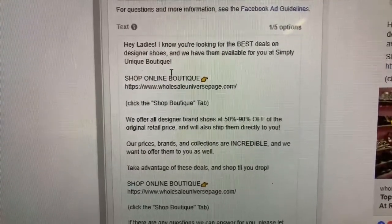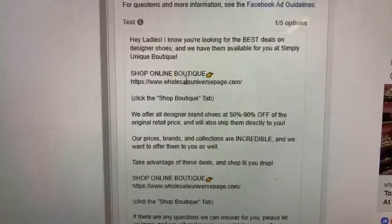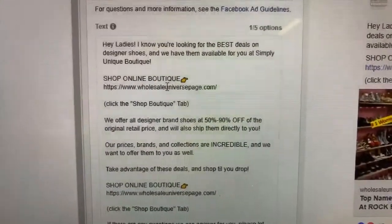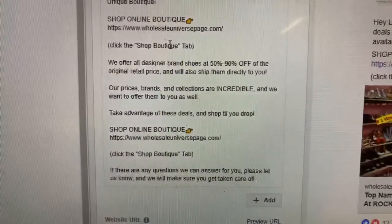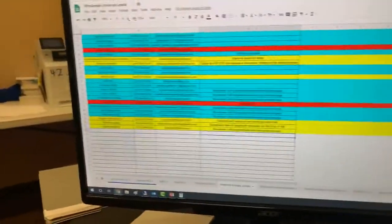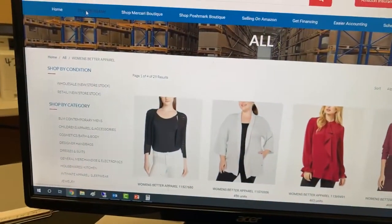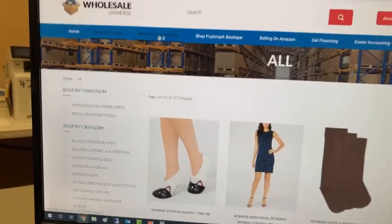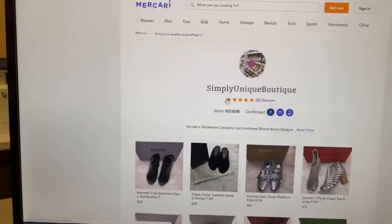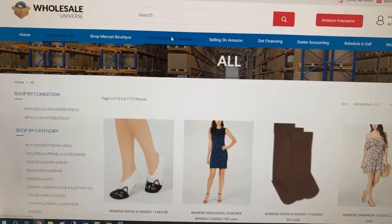Now, what you can't do is put the direct link to your Mercari or your Poshmark store. I'm not sure why. Facebook just doesn't like that. But I put click Shop Boutique tab. If they go to our website at wholesaleuniversepage.com, you've got Shop Mercari Boutique and Shop Poshmark Boutique. So they can click on this, and it would take them directly to our Mercari store, or directly to our Poshmark store as well.